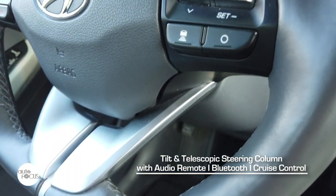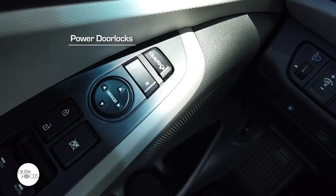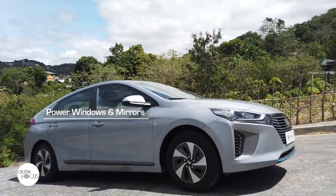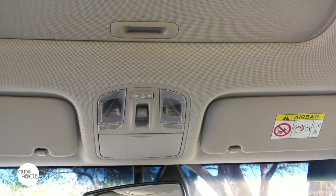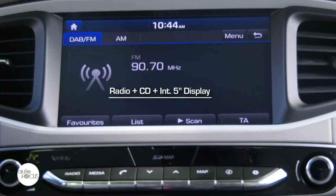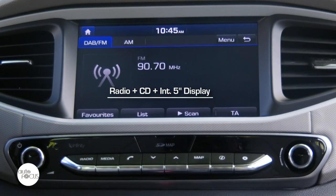the steering wheel. Also standard in the Ioniq Hybrid are powered door locks, windows and side mirrors, full automatic air conditioning, front map lamps with sunglass case, and an infotainment system with 5-inch touchscreen with radio tuner and CD player.